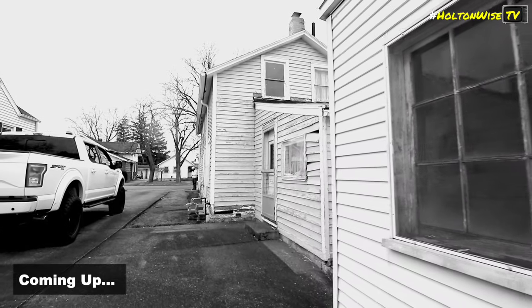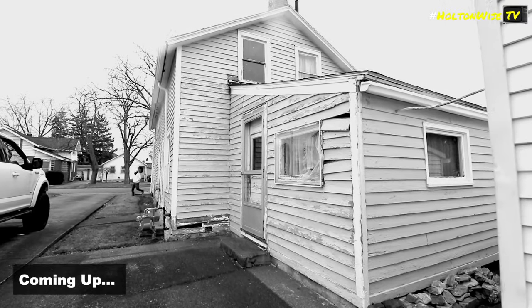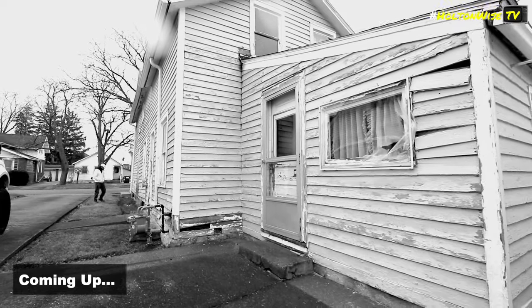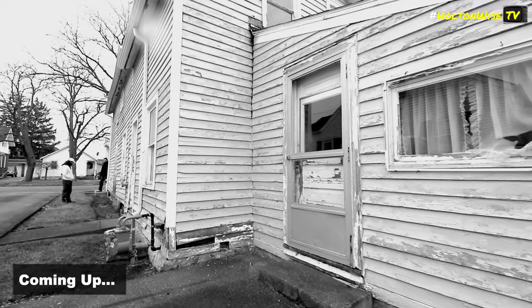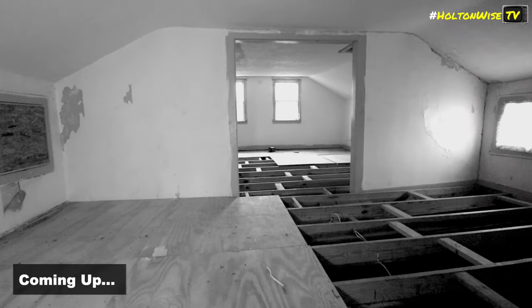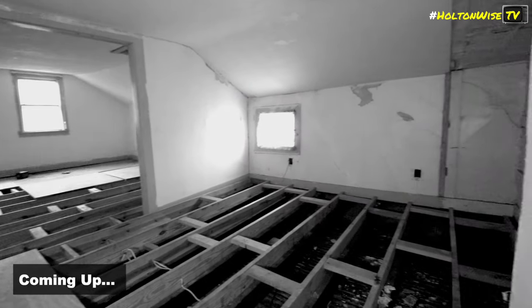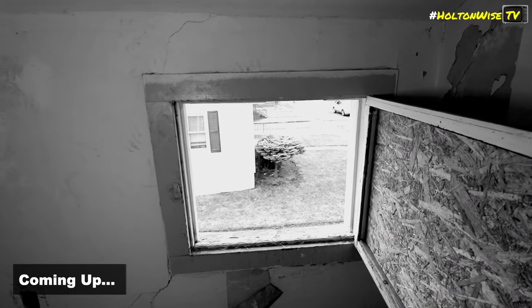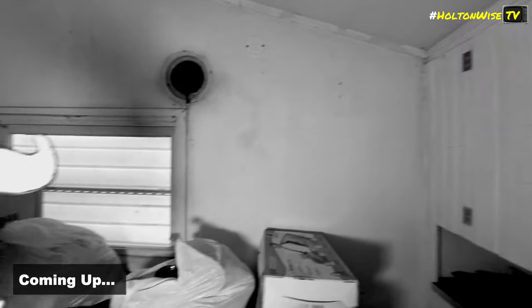Garage. Renovate this to flip it, or renovate it to BRRRR it out: buy, renovate, rent, refinance, repeat. You're going to get a good exit price, a solid ARV, and a ton of rent. Cool. It's weird that the gas is still on. Oh! Even better than a window. This place is cool. Ooh.